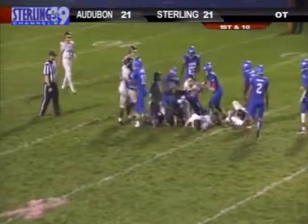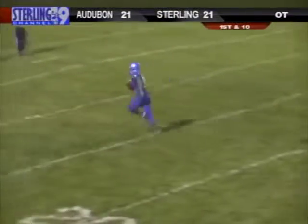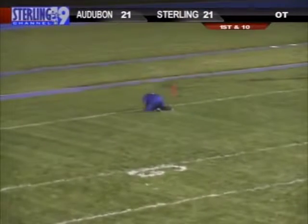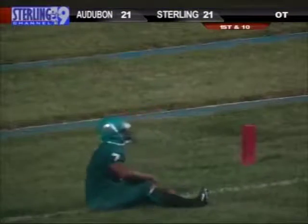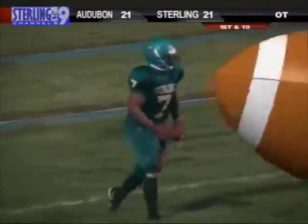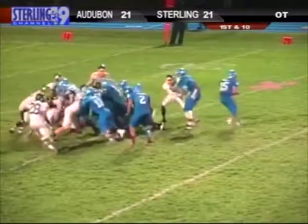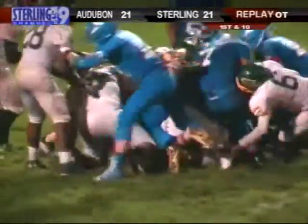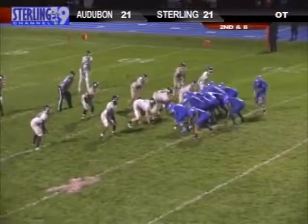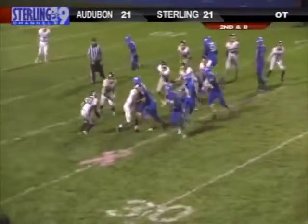Hutchinson on the carry on the first play of overtime, and they're saying that he was not down, or that he was down rather. Hutchinson goes into the end zone, and he is upset. We'll take another look at it. Was he actually down? No, he wasn't. I don't think you had forward progress stop there. There's a lot of times you're on your feet, you're getting pushed back, but obviously play stops. So not much you can do.